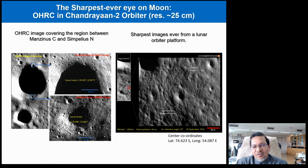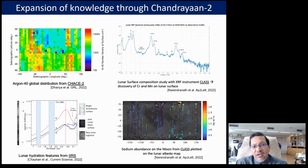So OHRC is one of the very high resolution cameras on board, providing resolution of 25 centimeters at the lunar surface, particularly in the polar regions where we have less amount of data available. And this is now being used for the Chandrayaan-3 landing site scouting as well. We have got excellent data about argon-40 distribution from the CHASE-2 experiment, and you're seeing on the top how they are quite patchy. We have got much better coverage of lunar hydration, particularly talking about the distribution of water and OH molecules, and excellent information about the distribution of elements on the lunar surface, particularly the magnesium, aluminum, silicon, calcium, iron, titanium, but also about the sodium and distribution of sodium across the moon.